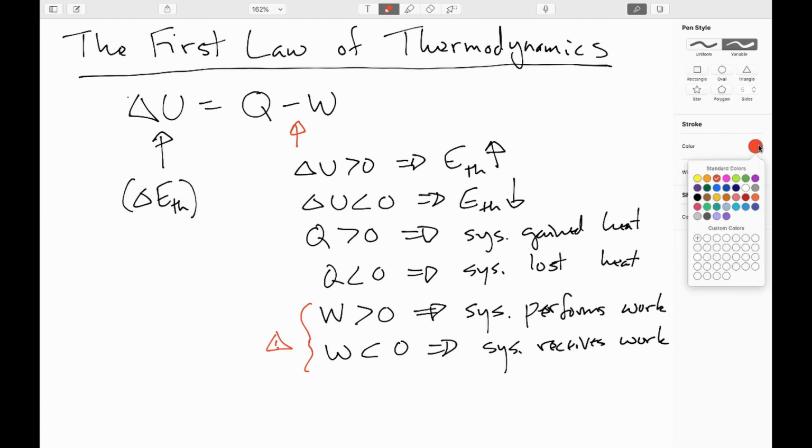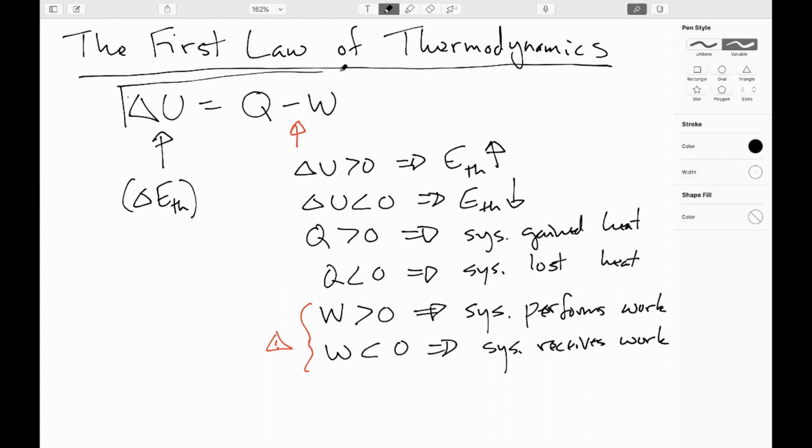Now, so this is a statement of energy conservation. It's just saying that the thermal energy of the system is affected by two possible transfers in from the environment. That'd be either a heat transfer or mechanical work was done on the system.